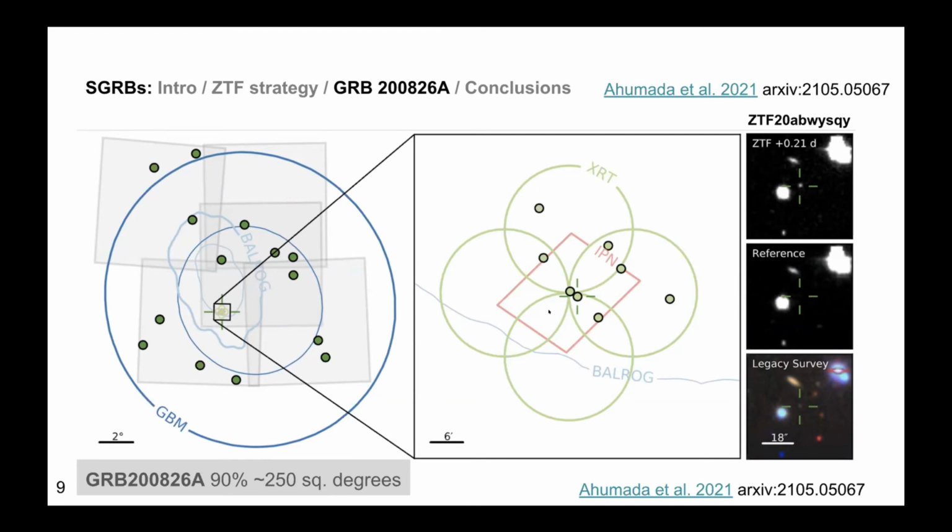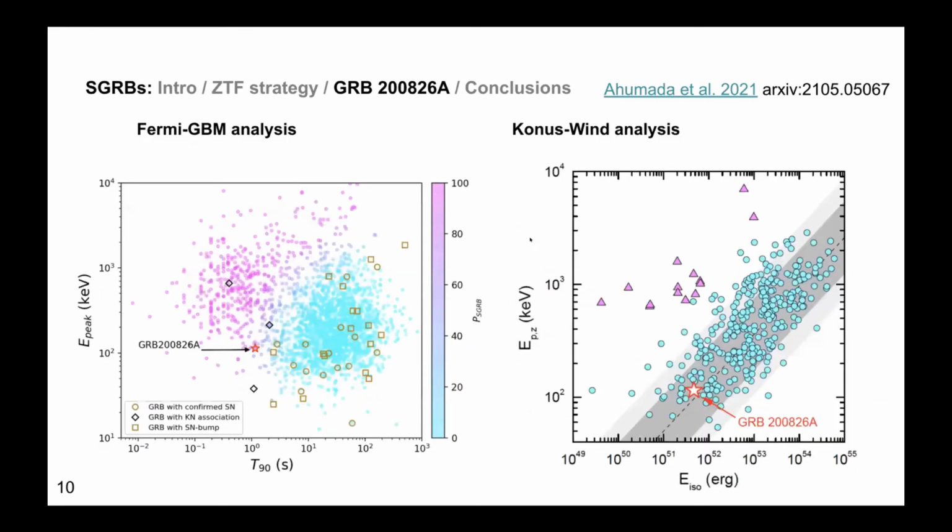And only one of them had an optical counterpart from ZTF, but also was inside the IPN, which is this one here. ZTF20F Whiskey was discovered 0.2 days after the trigger. You can see here the first image. This is the reference image. It's really something that was not there. In the Legacy Survey, you can see a very faint galaxy over there. That is the host, actually.